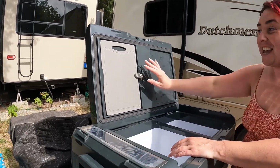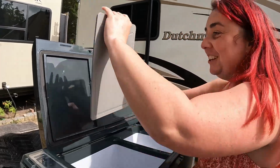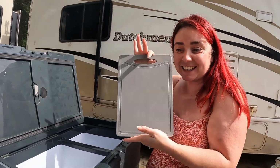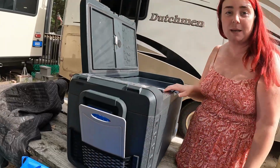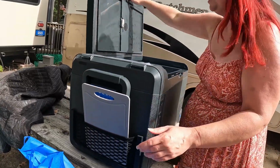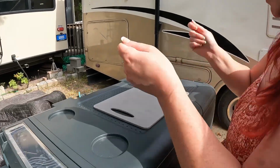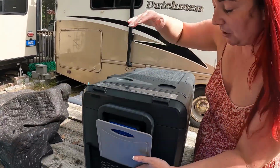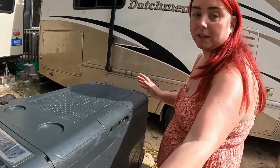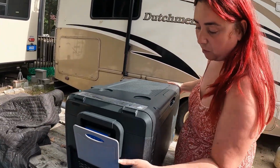Sam, what's that? Isn't this so cute? This is a cutting board. Look how cute that is. So instead of opening and closing the fridge all the time, I can just keep it right there while I'm doing whatever. I can close this, put this on top, cut whatever up, and put it back on that side. It is only on this side where there's a thing because the plug is on the other side right here, so there's only one net.